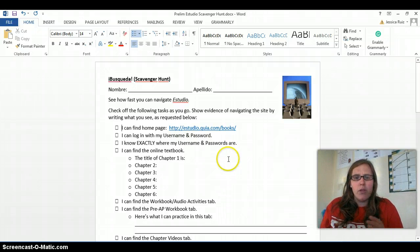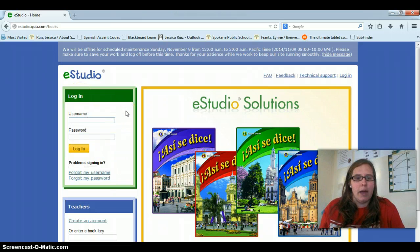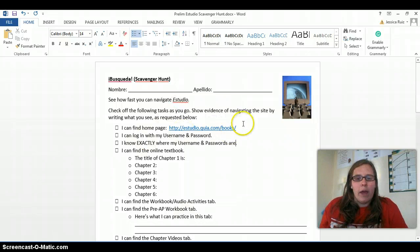So the first thing you're going to do in your scavenger hunt, we're going to just go down the list. I can find the home page. So I'm going to go to this address, all right, that we see right there. So I've already got it pulled up on mine, so we're ready to go. Sounds good. And I was actually logged in, so I'll log out. Okay, so that one's good to go.